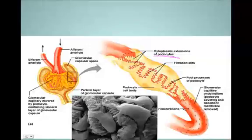And you're going to see that you're going to have these little slits in between the cells that we call filtration slits. So this is where again, water along with certain solutes and ions are going to move from the capillaries, okay, and then through these filtration slits and then into the glomerular capsule here.